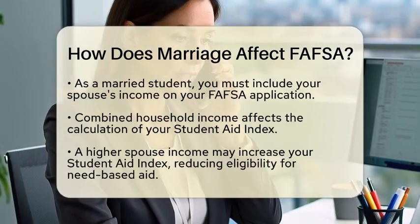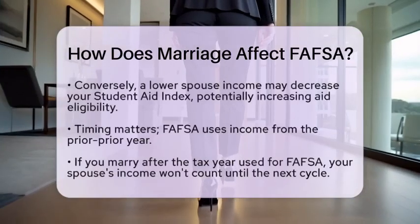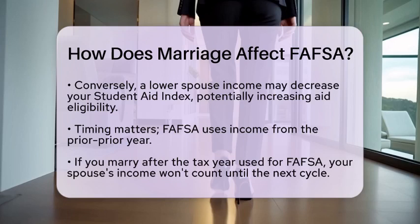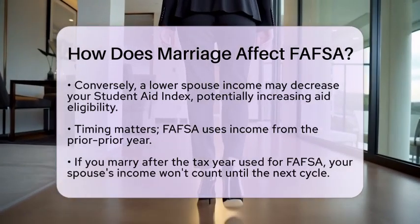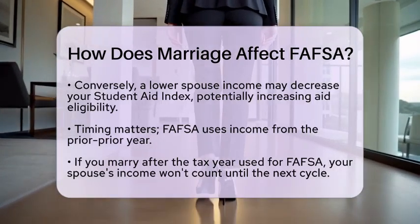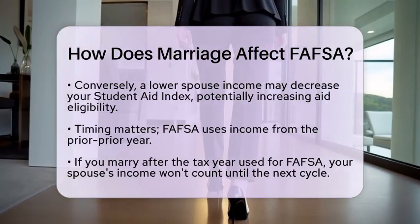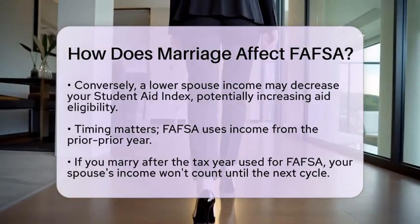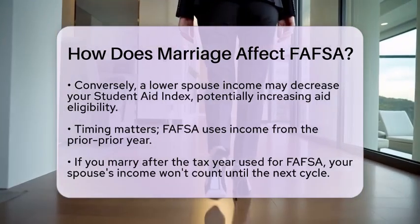On the flip side, if your spouse has a lower income, your Student Aid Index may decrease, potentially increasing your eligibility for aid. Timing is also important. FAFSA uses income information from the prior year. So, if you get married after the tax year used for your FAFSA, your spouse's income won't be included until the next application cycle. This could impact your financial aid for that year, so planning ahead is key.